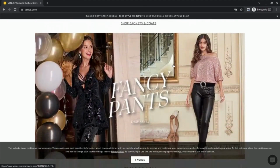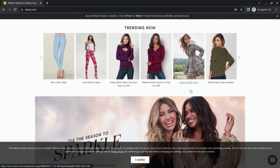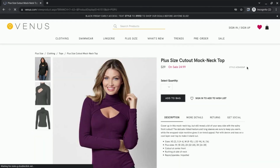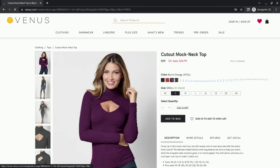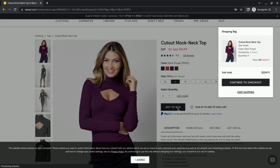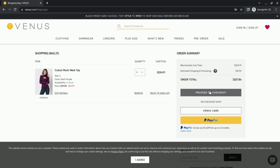So to get the Venus credit card to work, you want to open an incognito screen and go to venus.com. Now, when you go here, you want to find $200 to $250 worth of items, and you want to add it to your cart. So I like to just find the same thing and get multiple ones of that same thing, because it can add up to $200 to $250, and I don't have to add like a billion things into the cart. Once you add it, go ahead and click continue to checkout, proceed to checkout.